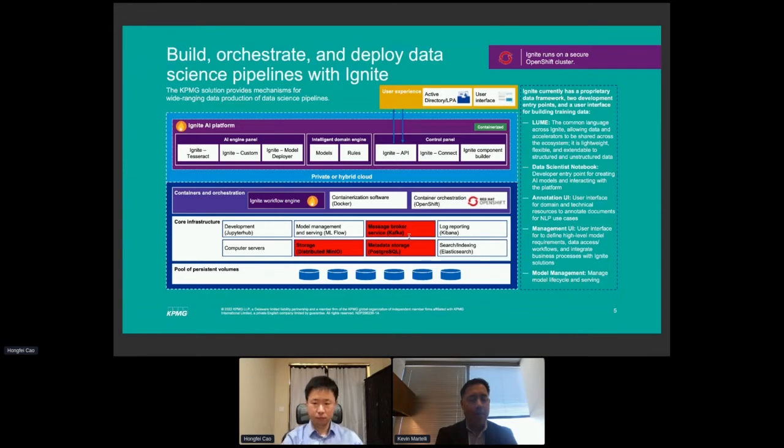But we'll go through the ways that we're using Kafka, how Kafka is set up in the platform, pros and cons. And then we'll also talk through how Postgres is being used as well.